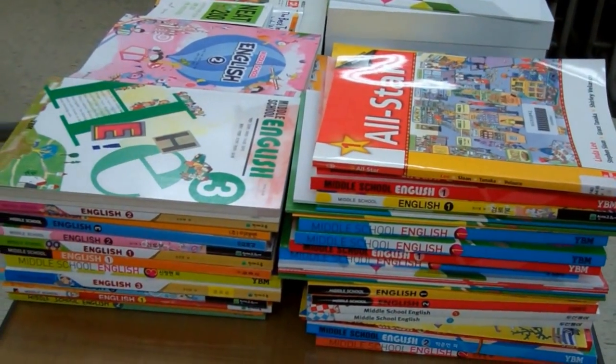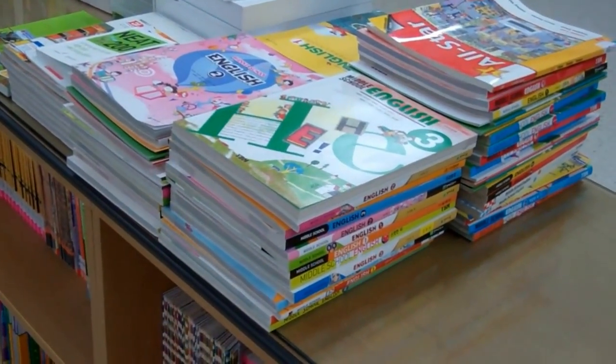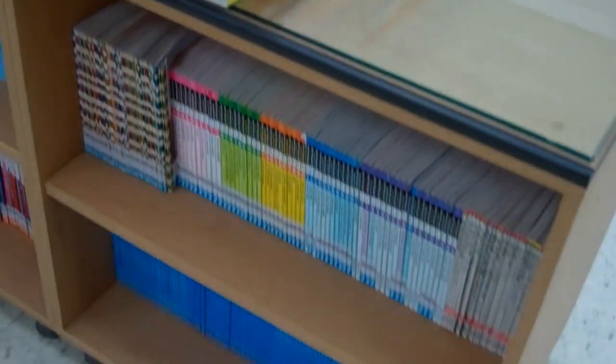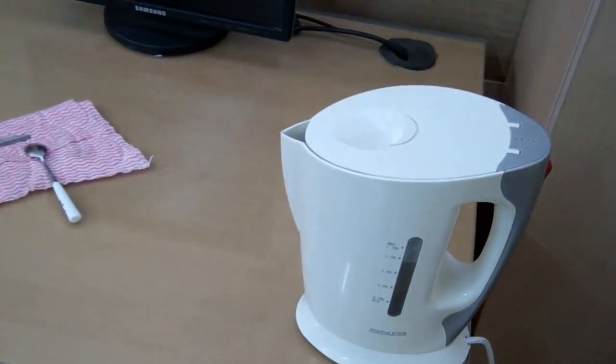So you can imagine if you're a company that creates textbooks and distributes them, and you get that contract, you are very happy. And these are all English storybooks, different learning materials, humidifier. This is where all students put their cleaning stuff because they actually do the cleaning in the school. Here's my coffee station for my own personal coffee.